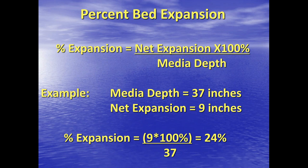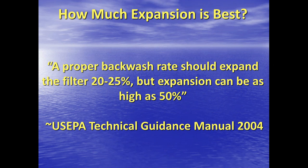So how much expansion is best? Well, there's not a lot of really, really good guidance out there. The EPA and others say that 20 to 25, maybe as high as 50%. Obviously, the performance of your filter is going to reflect whether you're getting sufficient expansion or not. If you have air scour, you may not need as much expansion as if you don't have air scour or surface wash. If you're relying on the fluidization of the bed, the flow rate going up through that filter, if you're relying solely on that, it's better to get more expansion if you've got the freeboard between the media and the top of the trough.